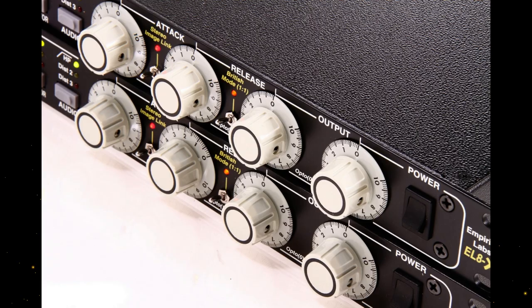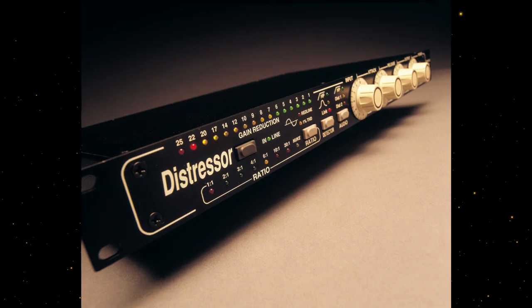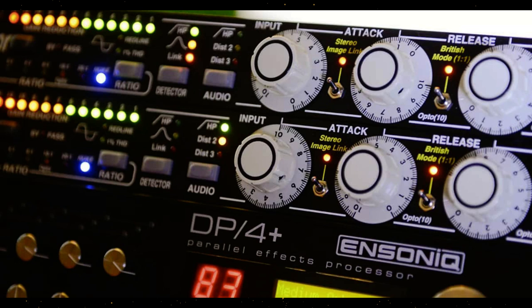Spike is not shy with compression and likes to be quite heavy-handed with it. One of his favourite outboard bits of gear is the Distressor, which he uses both for drums and vocals to provide a really upfront presence. It helps that the Distressor also has some subtle harmonic distortion too, as he's a fan of warming things up wherever possible to provide character.